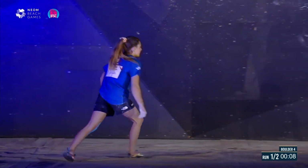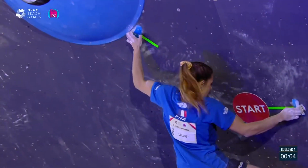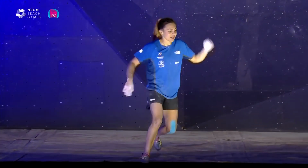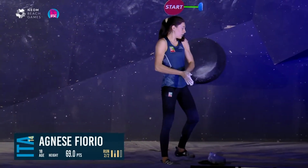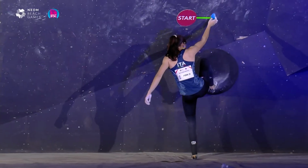Right, I think Agat needs to reset. No, forget that. She'll go again. That's interesting as a decision. That was closer, though, today. 2 tops, 1 zone on her way to 69 points.